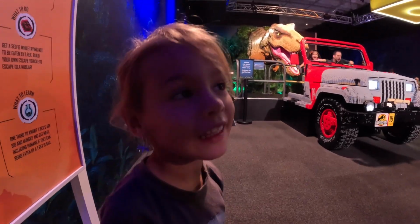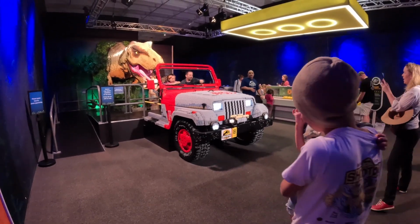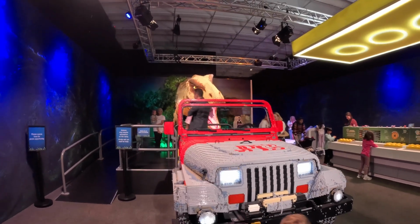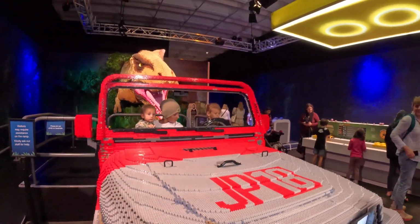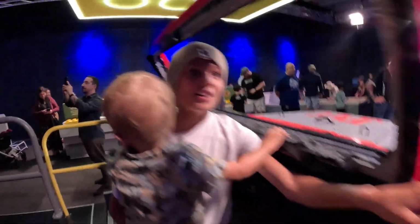I'm gonna ride it. You want to ride in that Jeep? Me and Jana need to get a photo of that. I think we all do. What? Are you driving that Lego Jeep? What? Look at you. Look in the mirror.